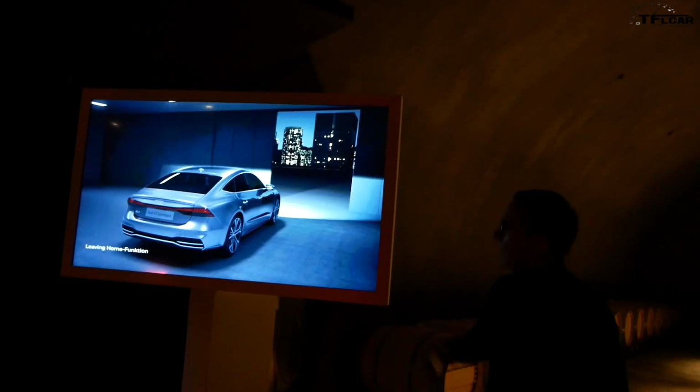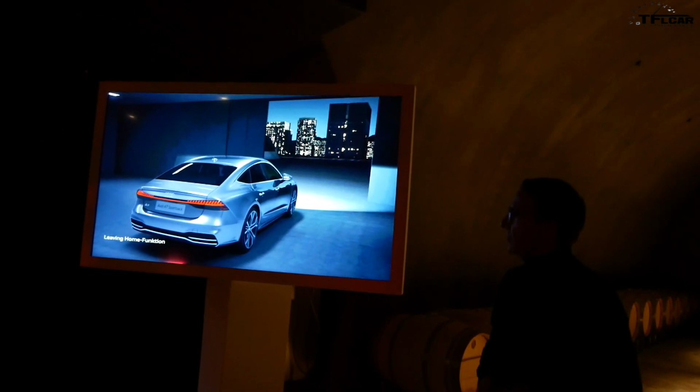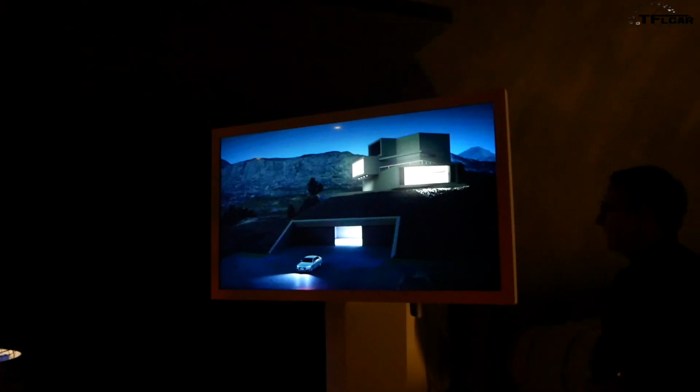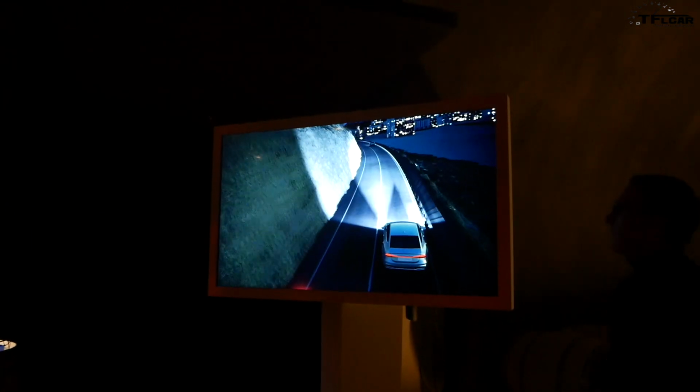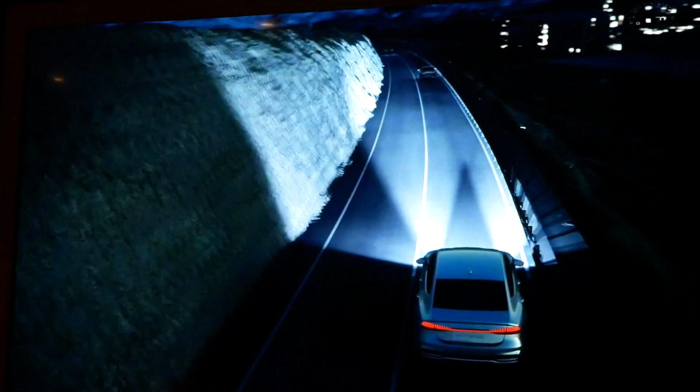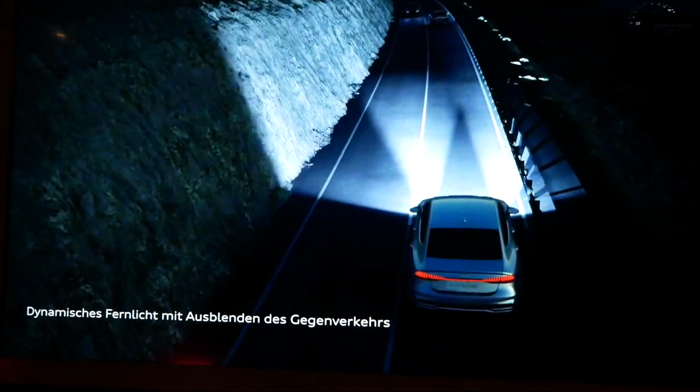So now let's take the car out of the road, and I want to show you what we have since 2003 in Europe, and in this car we have it in the next generation, and this is our matrix LED. In this car we have it in Europe or worldwide, the so-called matrix HD LED, or HD matrix LED.